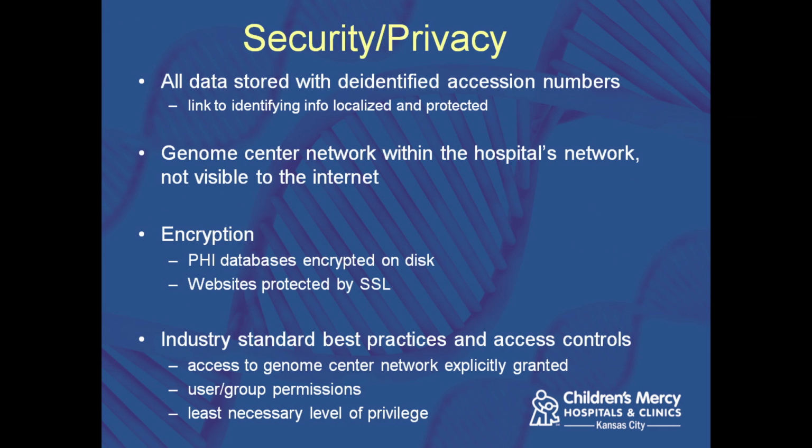Within the network, security and privacy, again, is a serious issue. We get some benefit by being a separate network within the hospital network that's not visible to the internet. All the data is stored with de-identified accession numbers, where the link between what the accession number is and who the patient actually is localized in a place where hardly anybody can see it. Certainly where no one can see it by accident. We are encrypting some of our protected health information databases. We're encrypting those right on disk, and of course websites are accessed through SSL.